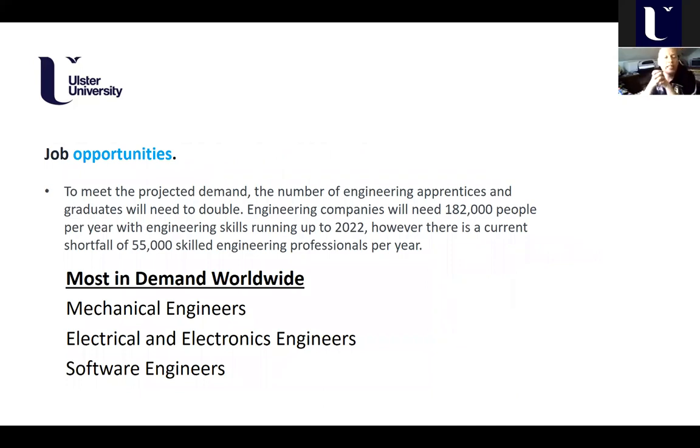I did look up to see the demand for engineers, and amazingly, engineering companies will need 182,000 people per year. Running up to 2022, we have a shortfall of 55,000 skilled engineering professionals per year. And if we look at what's in the most demand in the world, mechanical engineers, electrical and electronics engineers, and software engineers are at the top. So that's a brilliant emphasis for you and a brilliant opportunity for you to come and study an engineering course. If they're at the top now, we'll hardly fill those 55,000 skilled professionals per year any quicker. So in terms of career opportunities, we have a great opportunity to move forward.